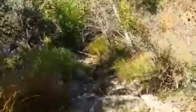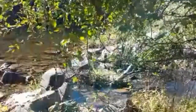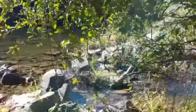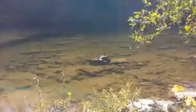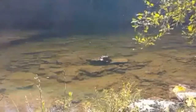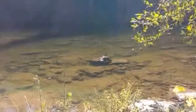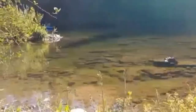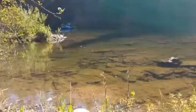Okay, here we go. Find that gold. Okay, here's the American River. There's Lyric. Hi. There's the river. There might be people rafting or kayaking down. I'm hearing them, but I don't see them. Oh, here they come. People rafting down.